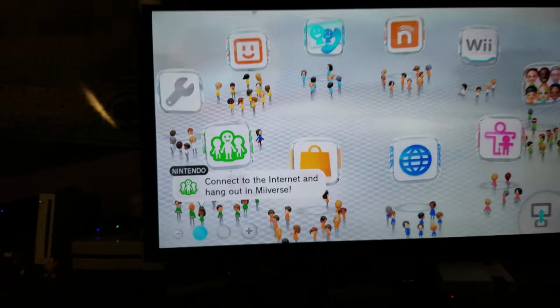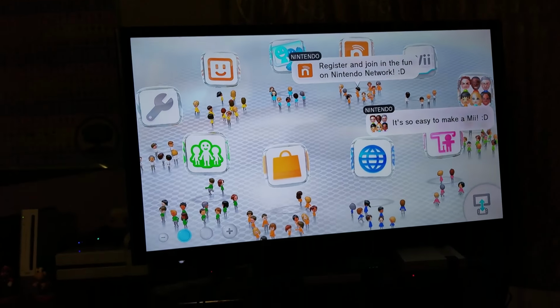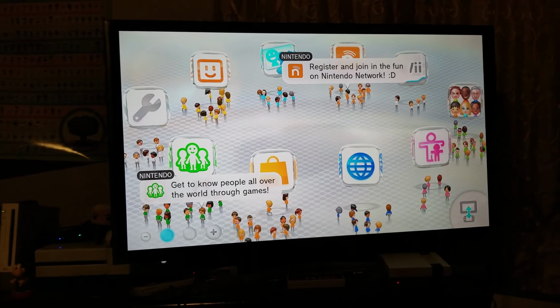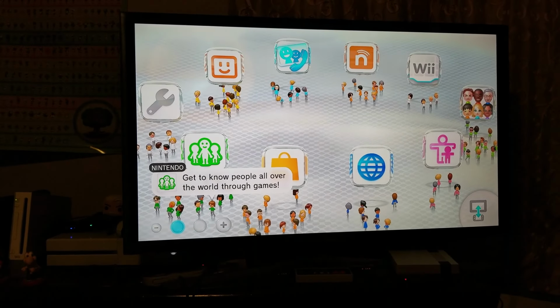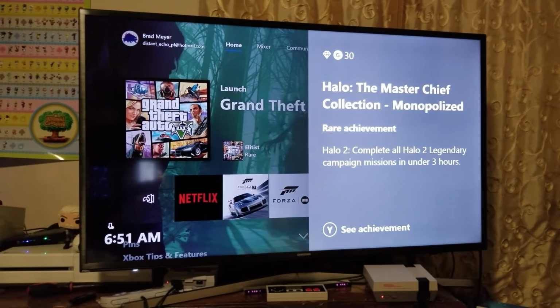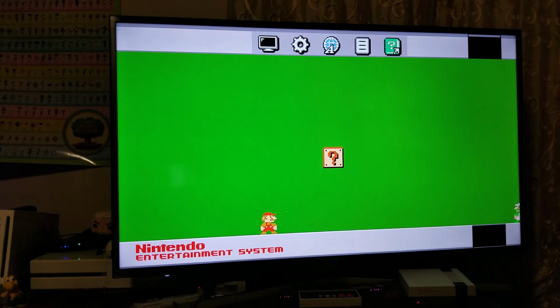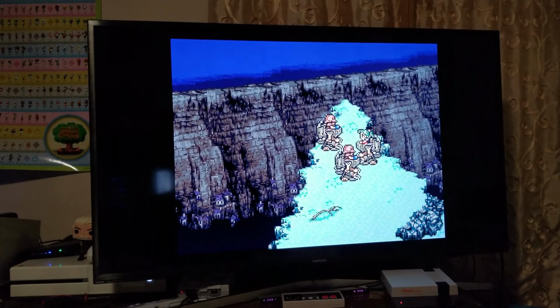My TV only has 3 HDMI ports. So here next to Geralt, I have an HDMI switch box. On one single HDMI channel, I have the Wii U. Switch to channel 2, we have the Xbox One, not to be confused with the Xbox One. Channel 3, the NES Classic, and then channel 4, the Super Nintendo Classic.